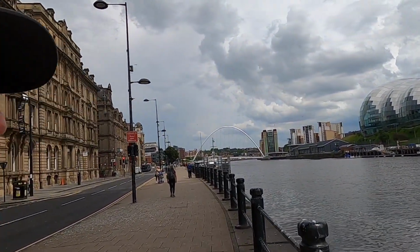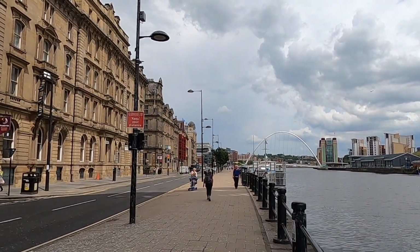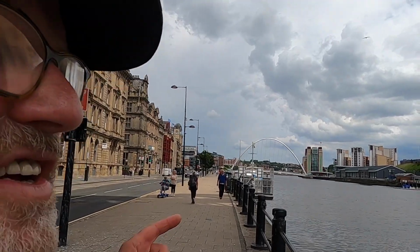Then all of a sudden you're in Newcastle city centre. You've got the Sage Gateshead over there.